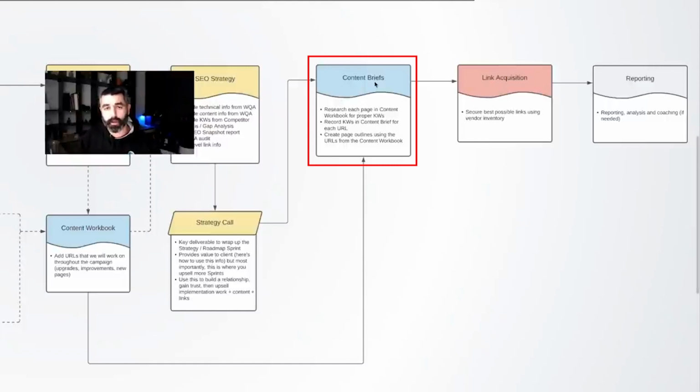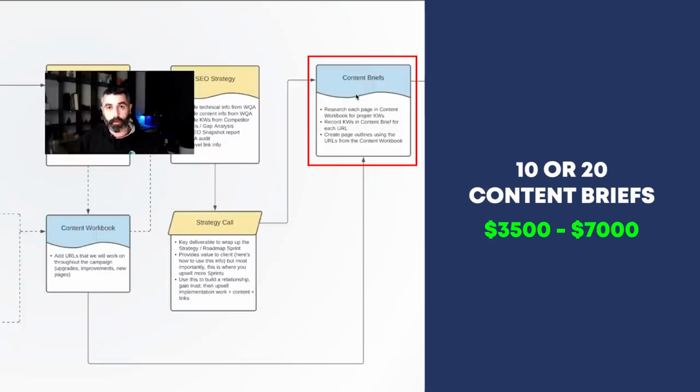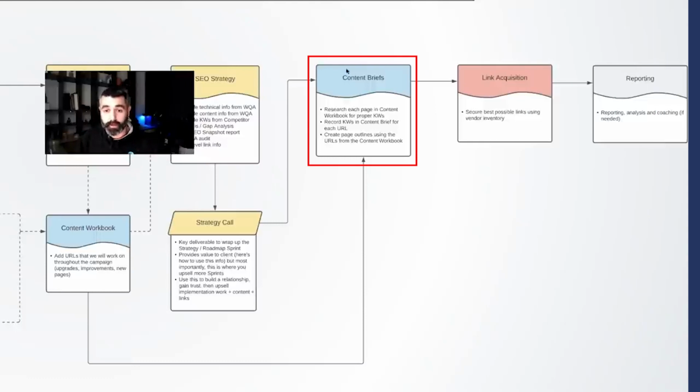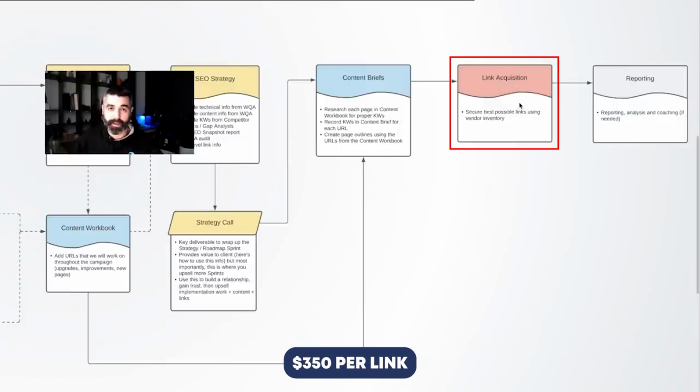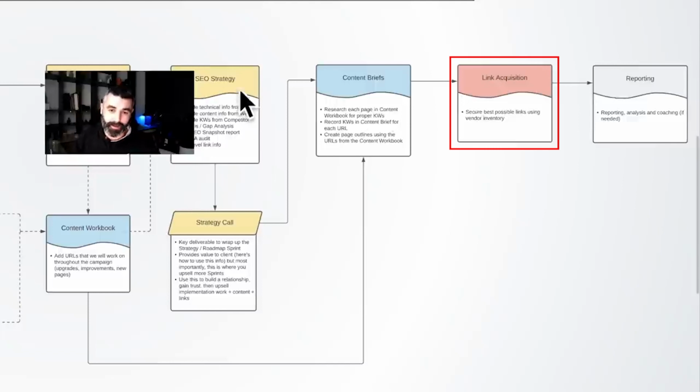So the way that this works for us is we charge $350 per content brief for a minimum of 10. So most clients come on, they sign up for 10 or 20 content briefs, which is between $3,500 and $7,000 in revenue. We then just build these briefs for them and pass them back to them. And we're usually done with these in about 2.5 to 3 weeks, depending on the complexity of the articles. Same thing with links. We just sell links at $350 per link in batches of a minimum of 10. Most clients will get 10 or 20. So between these two here is $14,000 in revenue that we're picking up off of a $3,500 to $5,000 SEO strategy. And again, we're basically getting paid to do this proposal here, which is essentially what it is, to then just upsell more work for them right here.